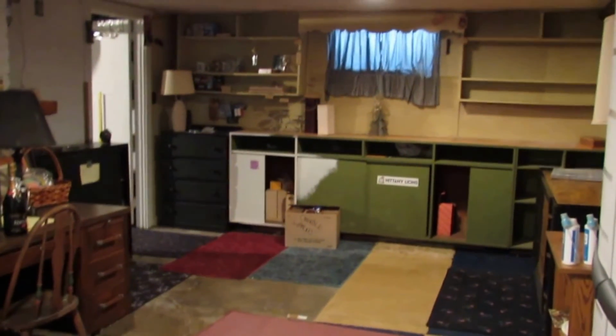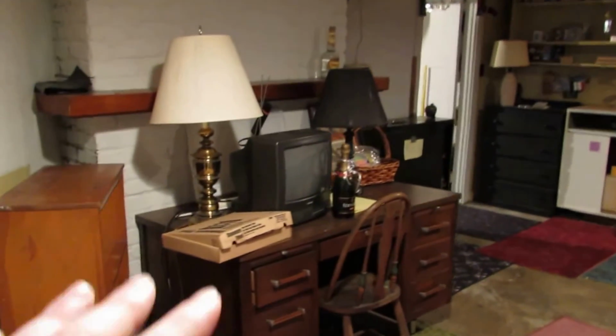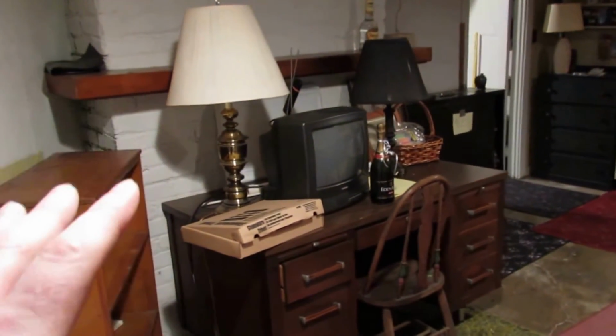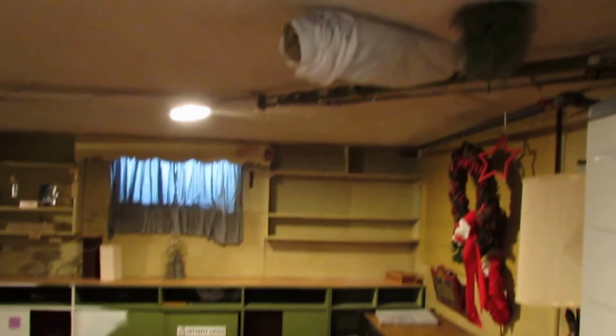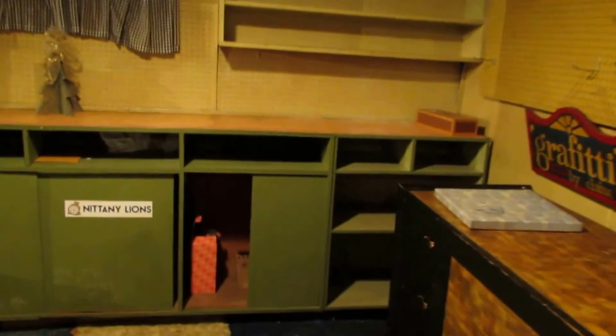So here I just came down the stairs. The basement's broken up into two areas. Behind this desk, it looks like there used to be possibly a lower level fireplace down here, but the basement is partially finished. So it's drywall in the ceilings here, and looks like area rugs on the floor. But this was used mainly for storage, but could be converted into a family room.